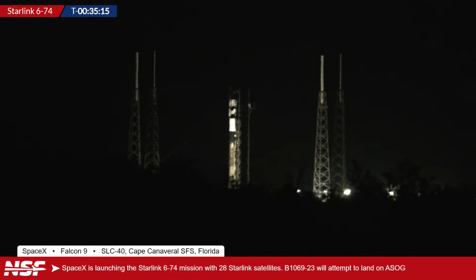Yeah, well, before I answer that question, I have to correct myself. I said GOES-T, I meant GOES-U, not GOES-T. GOES-T flew on an Atlas 5 back in 2022. Slight correction.